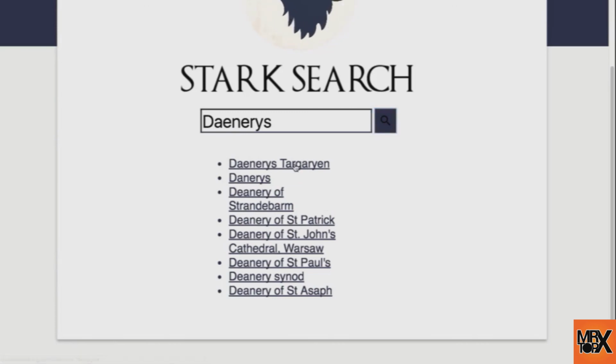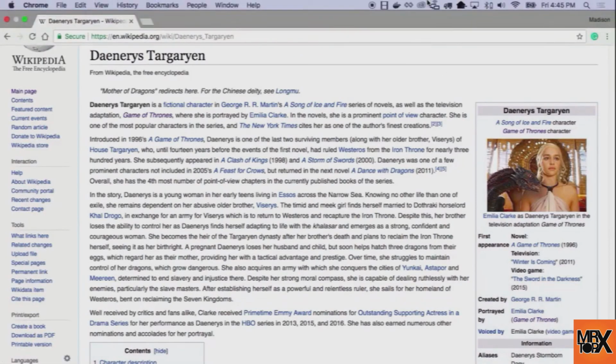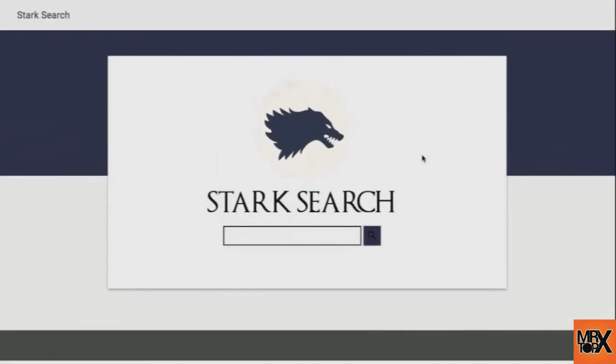So we can go to Denarius and we can see that this takes us to the article of Denarius. Now if we go back, let's refresh our page and try something else.